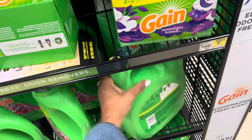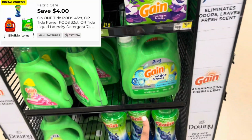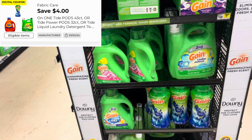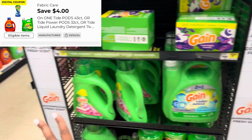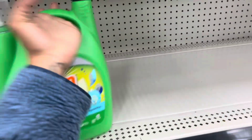It's not on clearance, but we do have a $4 digital that does work for this if maybe you want to grab that or incorporate that into your Gain deal. But stay tuned, y'all. I'm going to show you a nice little Gain deal. Actually, this is a nice way that you could do your deal, real simple and sweet. Grab a big boy, $15.95, use the $4 digital.